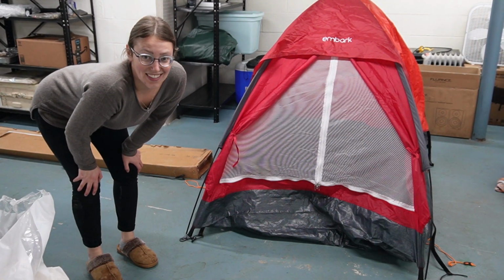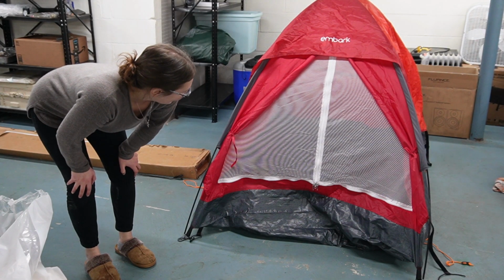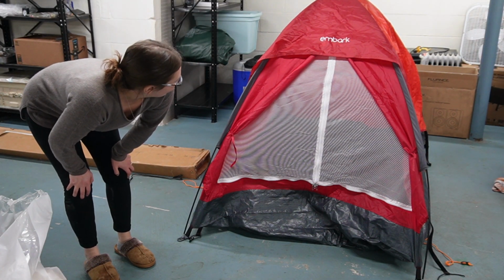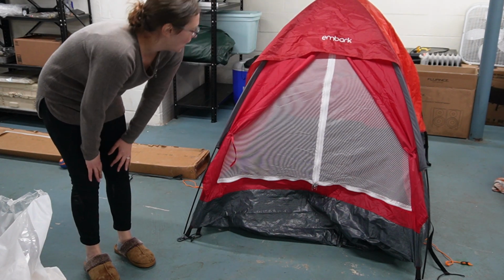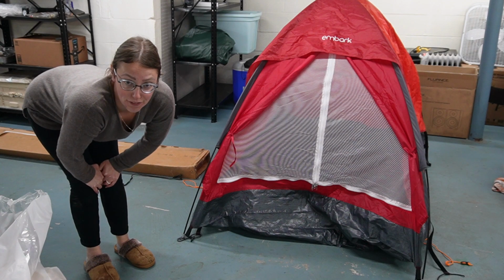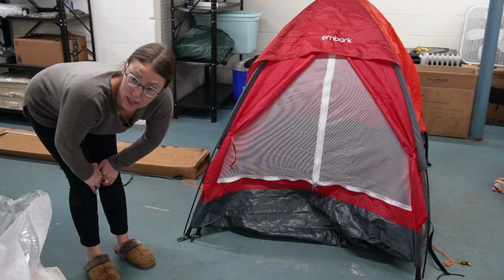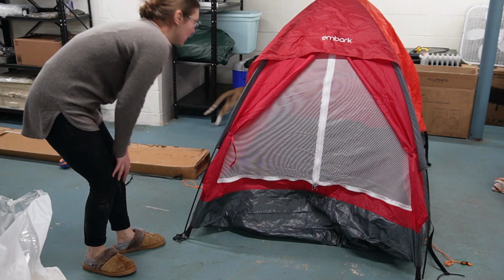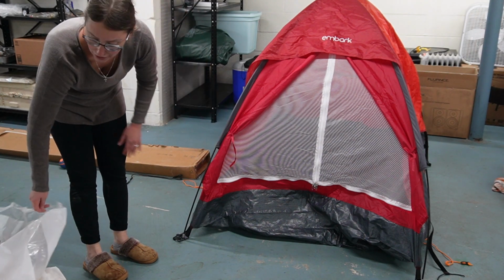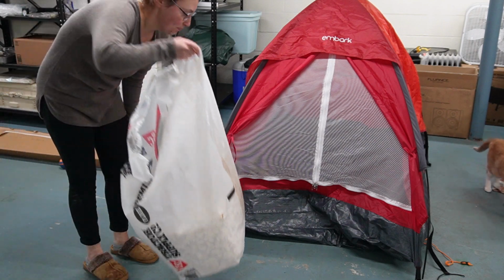Okay, there you have it. I have a tent in my basement. This tent was 20 bucks. And this top piece didn't come with this tent. It came with a different tent that we had. But I threw it on top because I figure as many barriers as I can possibly get up for the cats, the better. So I've got it all put together, and now I'm gonna just fill it with some pine shavings.